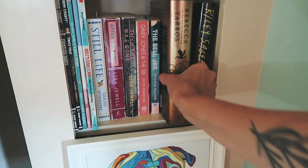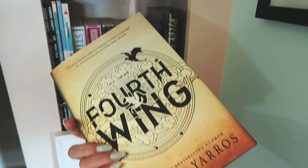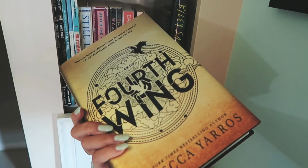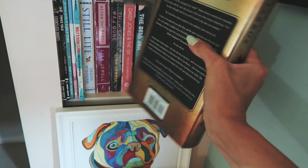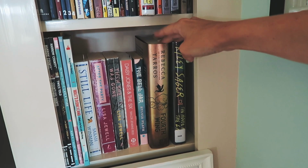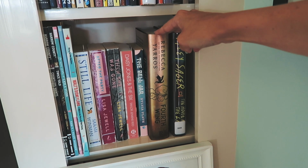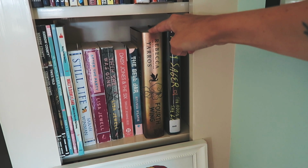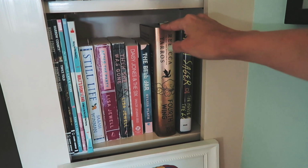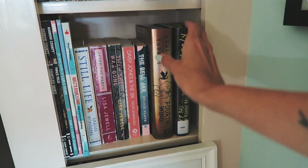I did finally cave and I got Fourth Wing. People say this book is amazing. Let me tell you, I'm not a fantasy girly, okay? Not usually into fantasy stuff, but the reviews on this and what everyone is saying is kind of crazy. And it's exciting to know that the second book is coming out soon. So I don't know, I'm just kind of excited to give that a try. So that is definitely in the pile.